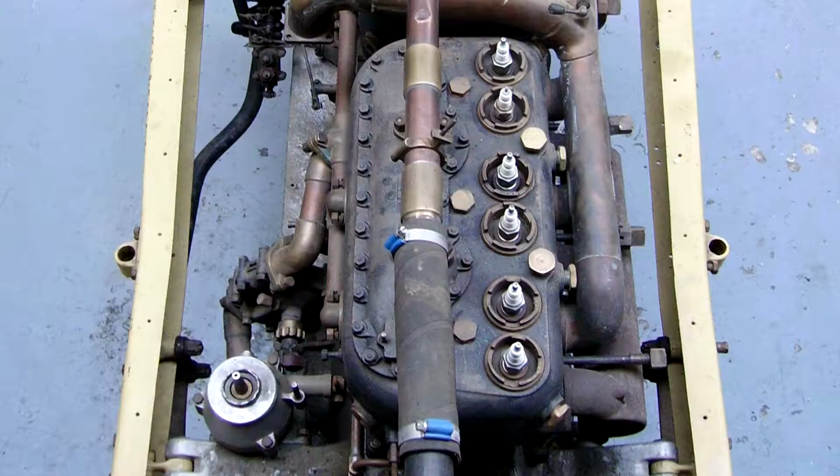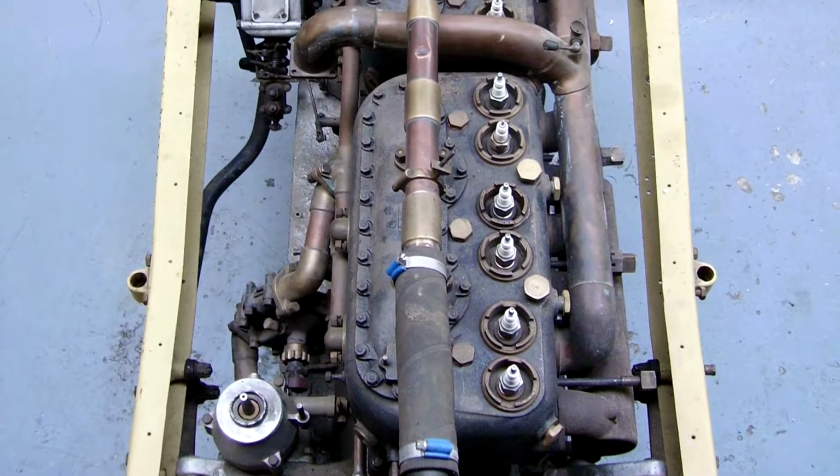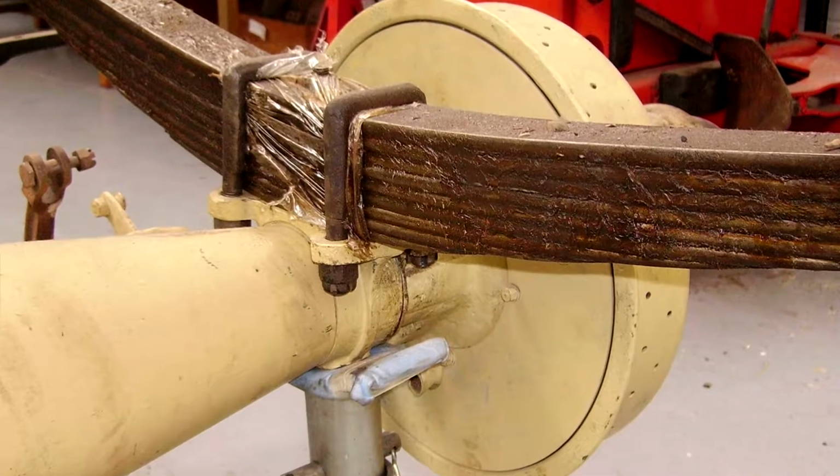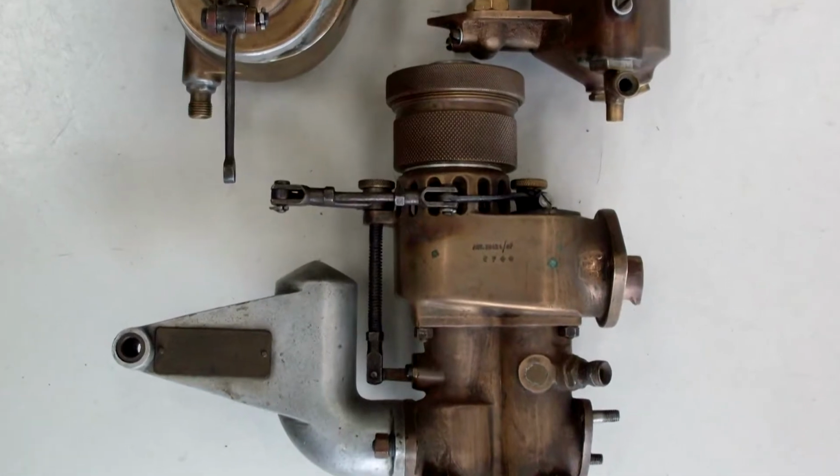Once it was a bare chassis, it was a case of establishing what we want to repair, what we want to lose, what we want to cover up and what we want to keep and save. The beauty of Marco's car is everything that's there is genuine, is correct. It's not something that's been faked up.